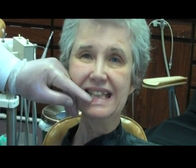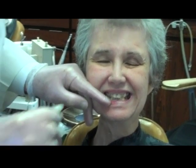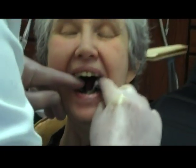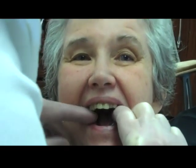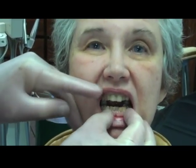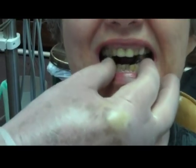Okay. Today is the delivery appointment of this appliance. Notice the patient's deep bite, and how the first thing the appliance is going to do is correct the deepness of the bite. Open. Bite. Now with the appliance in, you can see that the teeth do not overlap and the deep bite is gone. Tap up and down.